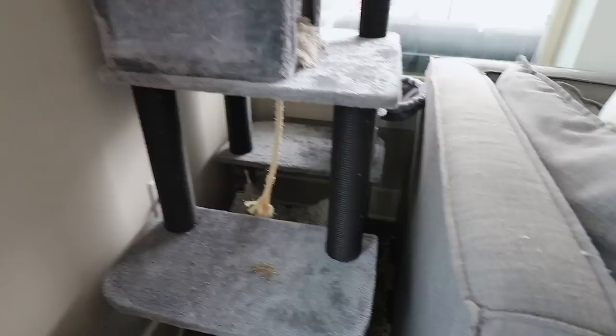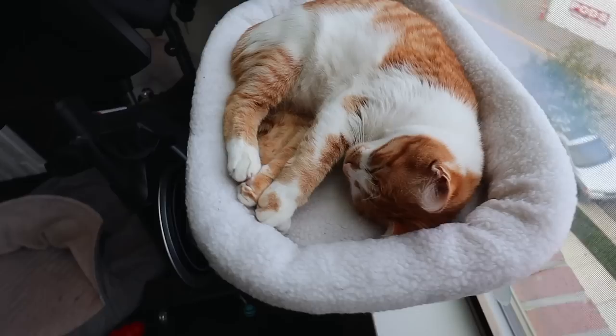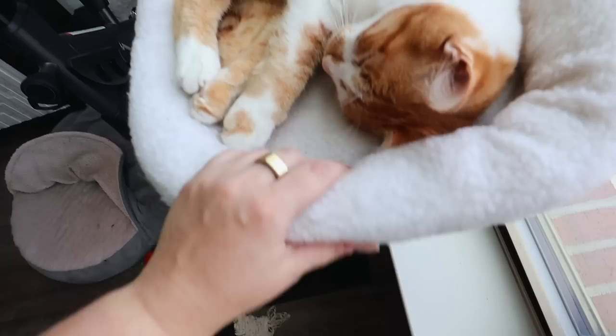Okay, while we're talking cat stuff, I know you guys have seen the bamboo woven window seat for Weasley and Annika's room, but we got one for in here as well, and it's just this black metal. It's so beautiful. You can take this off and wash it. Weasley really, really loves being by the window.